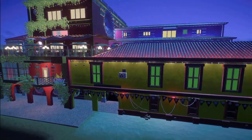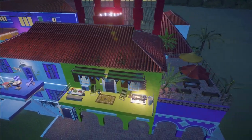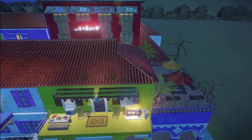What a very nice job you've done here, Big Wildo. There's so much detail work done here. Thank you so much for sharing it with us.